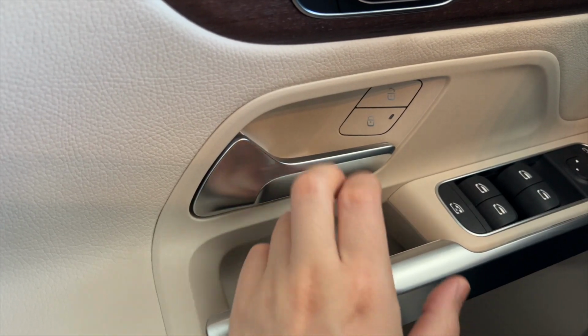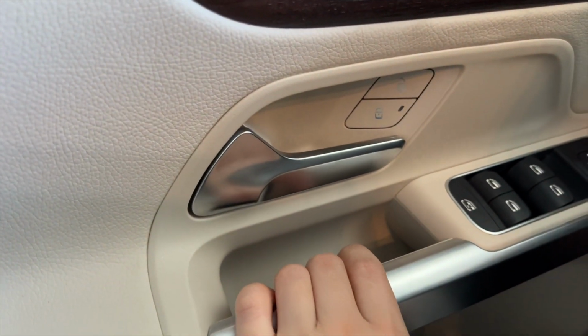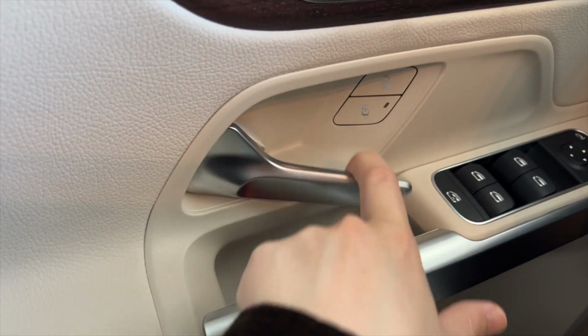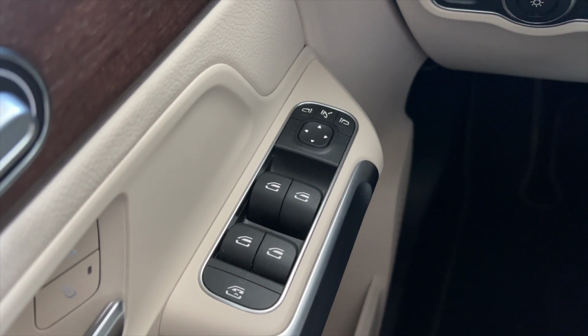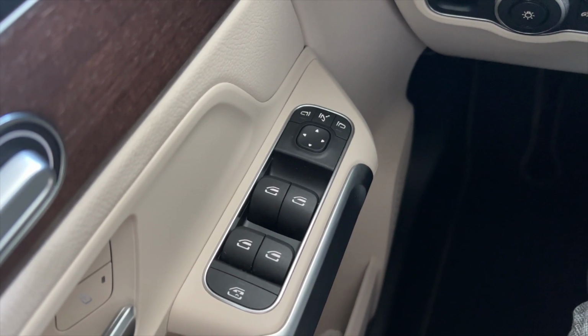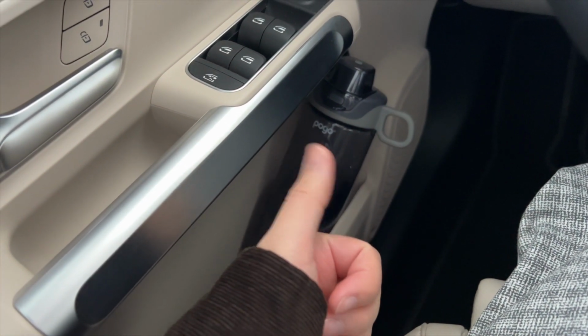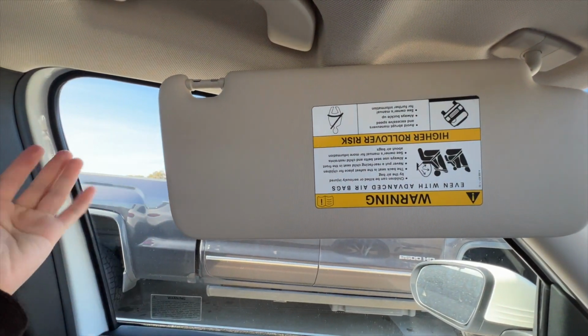Coming back to the door panel, one of the first things I noticed about this car is its flimsy and light door handle. I was caught by surprise because I thought Mercedes would make it more firm feeling. And here's your side mirror controls and your window switches, which are all automatic. Here's my 32-ounce water bottle fitment test, and it fits. However, the sun visor does not push back and it doesn't have an extender.